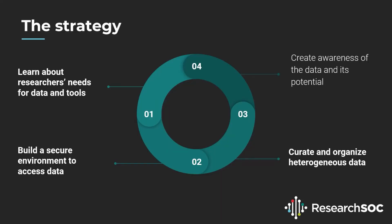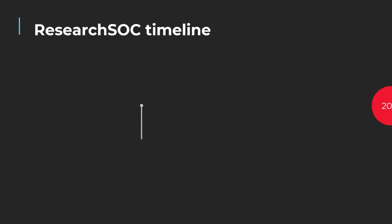And then we create awareness of the data and its potential, and that's something we've been working really hard at lately. Now that we've begun to build this data set, we want to make it more available to researchers. Because we know that if we want research to enable cybersecurity practice, we need to create a feedback loop. It can't be one way. We can't depend on researchers to give us new cybersecurity advances and not give them any real data to work with. And that's something that ResearchSOC has been dedicated to and that our clients have been on board with from the start. It's been a really great relationship.